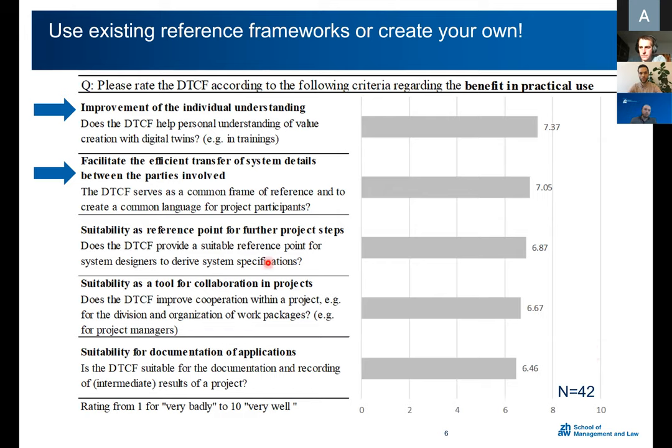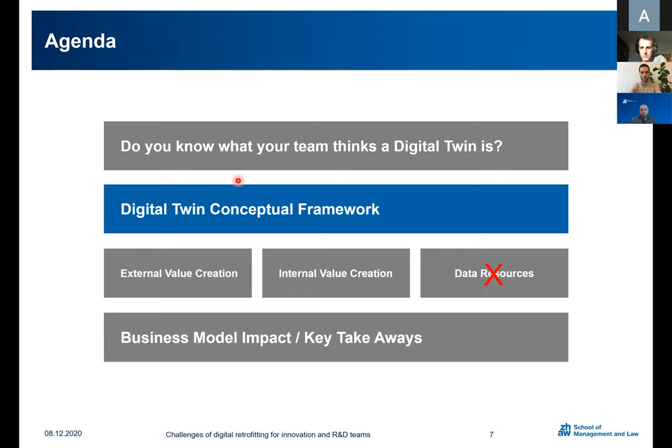And what you see here, the top two criteria are the improvement of the individual understanding, and also the facilitation of the transfer of system details between the parties involved. So a reference framework really helps you at the beginning of projects, at the beginning of the journey, to make clear for everyone what you think a digital twin has to be for your company. And this really helps to avoid misunderstandings, which often only later in the process pop up and of course lead to some problems. Good. Now I hopefully made you understand why you should use a conceptual framework.